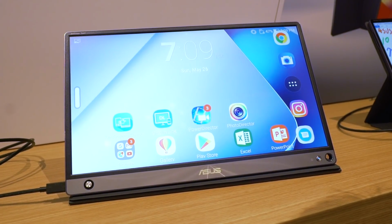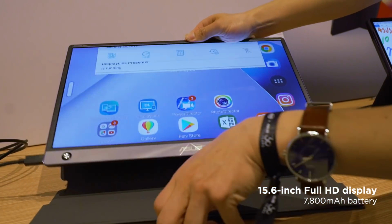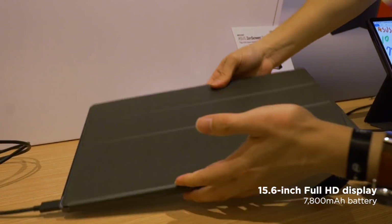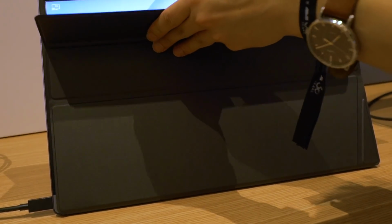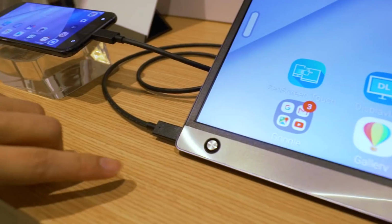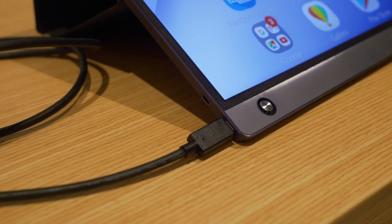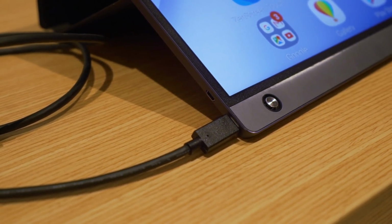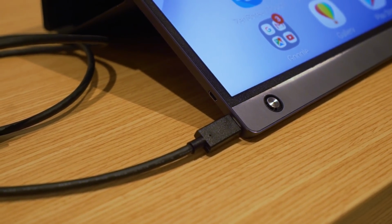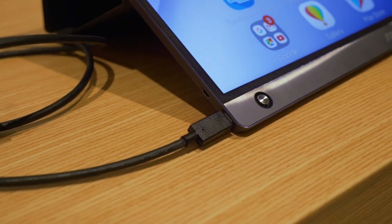The ZenScreen Touch is a 15.6-inch slim and light 10-point touch Full HD portable monitor with a 7,800 mAh battery. It measures 9mm thick and weighs 900 grams. The battery is officially rated to last you 4 hours. Now, that information doesn't bother me too much because you get a nifty hybrid USB Type-C and A connectivity feature, which allows you to both supply power and output display over one cable. You also get a micro HDMI port on here for a variety of connectivity options.